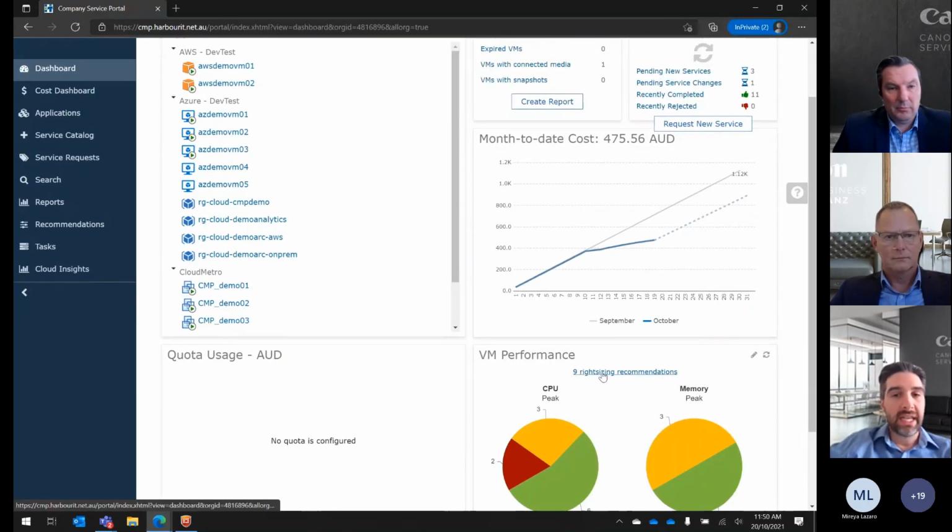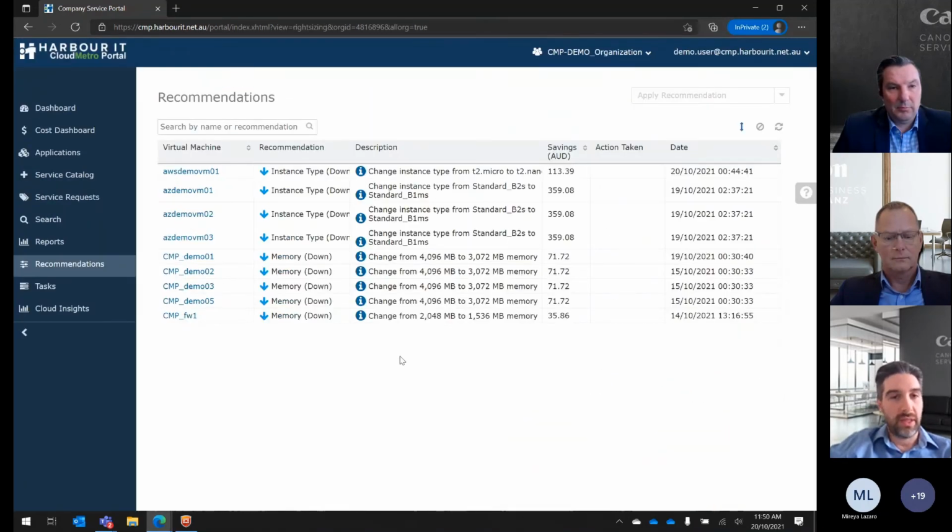And more importantly, I get these proactive recommendations, and these are very much aligned to both performance but also cost savings. So I can see in this demo environment, the CMP is basically telling me that, hey, you can save some money if you change some of the instance types that sit across AWS and Azure, and also if you reduce some of the resource allocation on some of the private cloud workloads that I've got spun up in this instance as well.